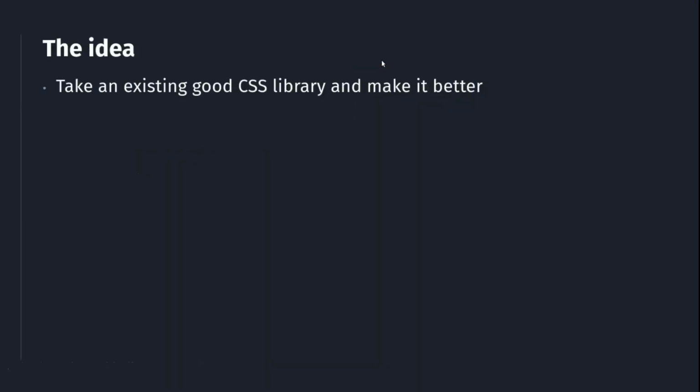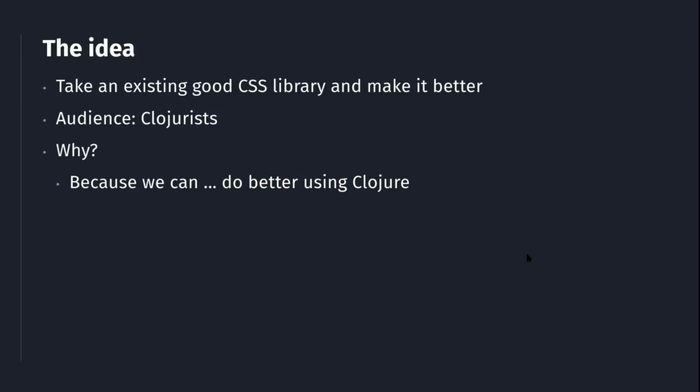So I'm going to start. So the idea was indeed to take Tailwind and to improve it. The target user of Girouette is supposed to be people who use Clojure, because it's made in Clojure, but it's more convenient to use it from Clojure. Why I did it? Well, because I can, and not really because I can do better using Clojure. Well, that's what I think, and I wanted to try. So I have a proof of concept now. It's a work in progress.